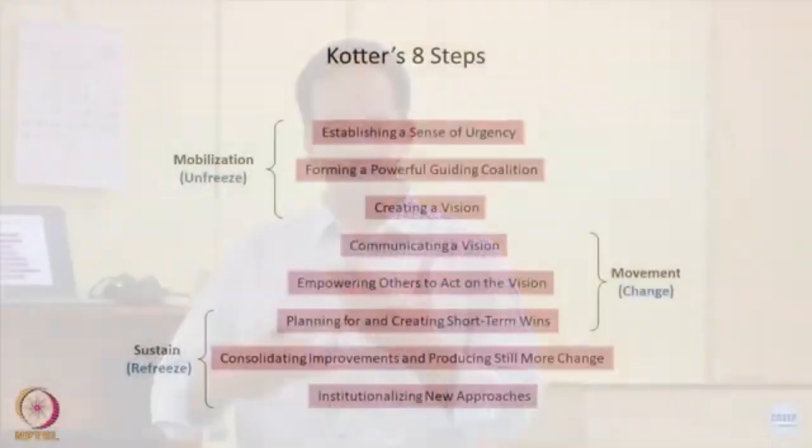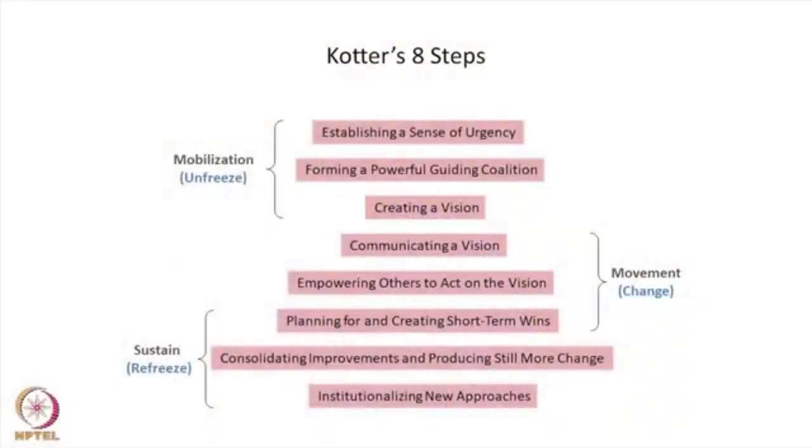So, we need to form the guiding coalition. One person, one leader cannot ensure that organizations change. They have to have the coalition. Looking at that coalition, another set of people become aware and get converted to the change process. And that is based on creating a strong vision. That's where the job of the leader comes. Leader is leader because the person has a strong vision.